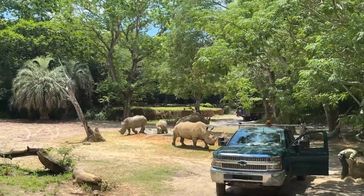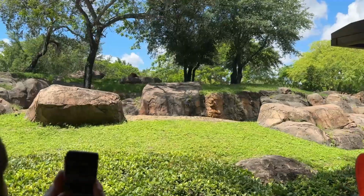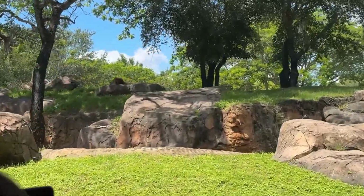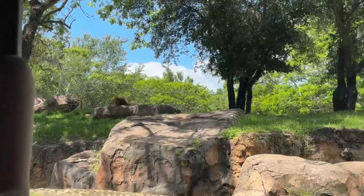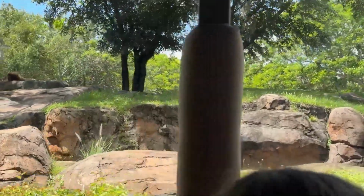That mud pit is like a giant spa for them. They want to roll around and coat their skin in that mud and let it harden. And if I had to guess, his lioness will not be far behind. We'll keep a nice sharp eye for her. That's Simba. Yeah, that's Simba. Okay. Are these lions?